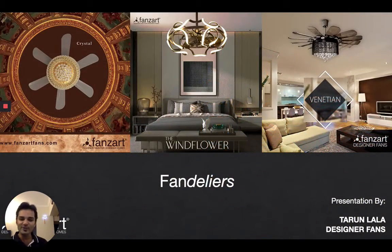We also introduced the concept of chandelier fans, what we like to call fandeliers. They come with beautiful crystals, LED light features, smart features, and exude regality.